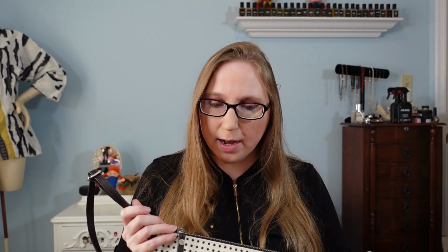So I'm going to share with you what I got. Since I already have all this stuff listed, I took the price stickers off everything, so I wrote down the prices of what I paid for everything.